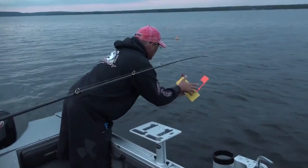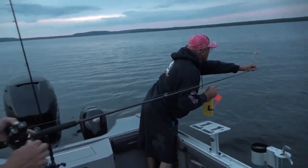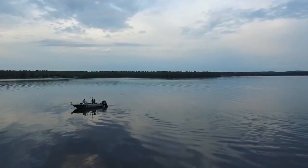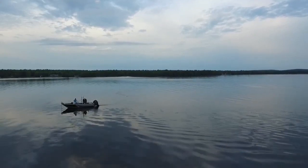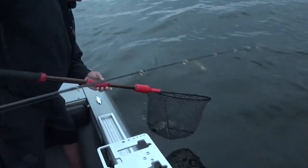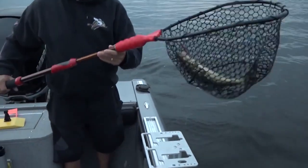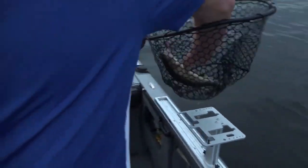I love the serenity, Tim, of just being up here. Yeah. And catching walleyes on a gorgeous lake, on a beautiful night, being with friends. Another beauty. Look at this lake, Gogebic. Yeah. What a way to end the night. Are you kidding me, Tim?